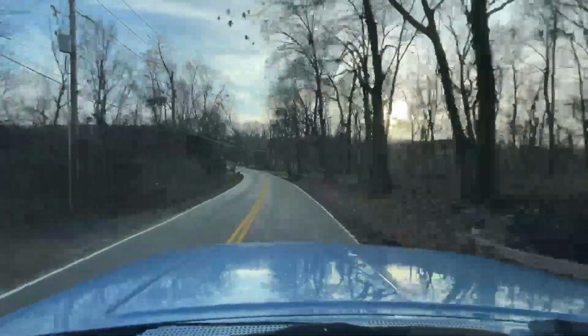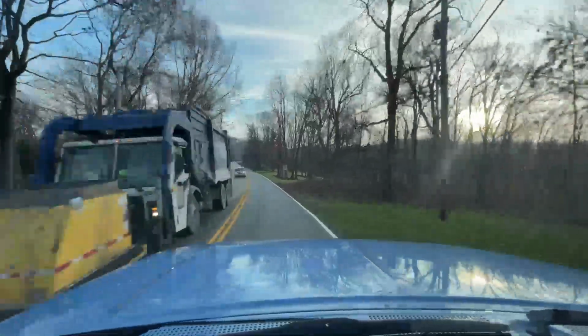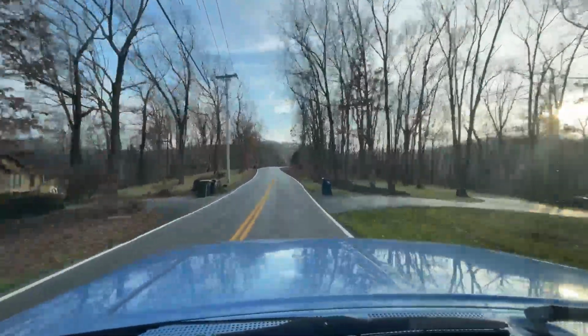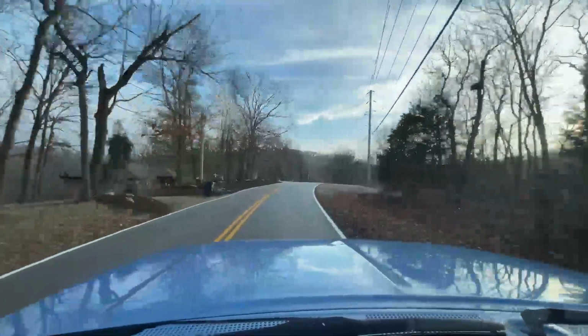Drives like you imagine an OBS 7.3 with only 125,000 miles on it should. Not a problem at all. The automatic transmission is just smooth and solid as it can be, going from one gear to the next.